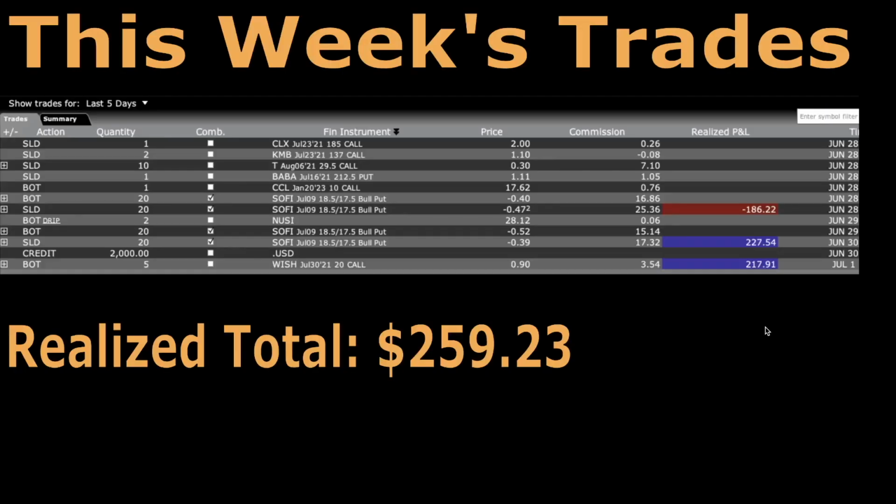This week's trades, I didn't really do a whole lot here, and I'll run through these pretty quickly. The first three here are poor man's covered calls. I already owned the LEAPS for these positions and sold the shorts against them. I think it was the right move because the rest of the week all three of these stocks went down, so the calls are worth more and it offsets the losses on the LEAPS a little bit.